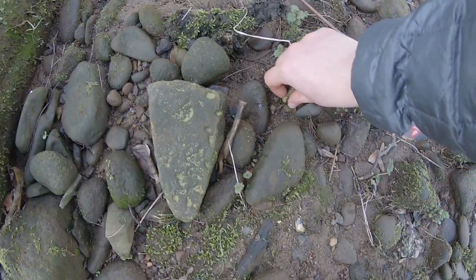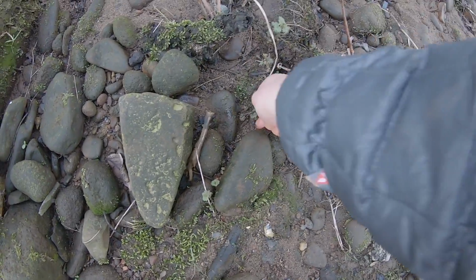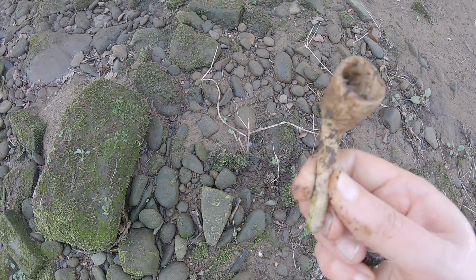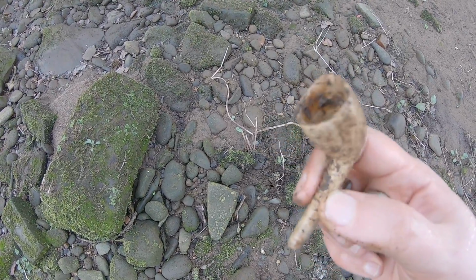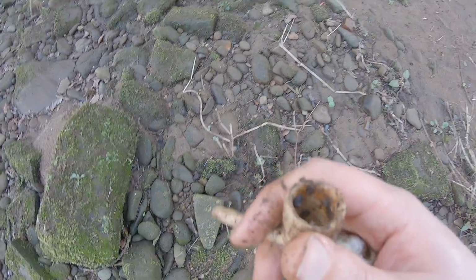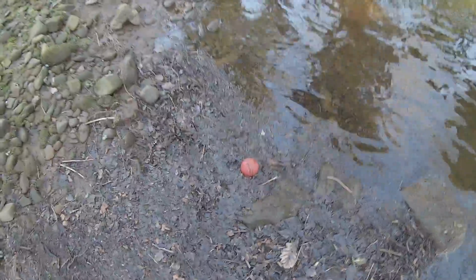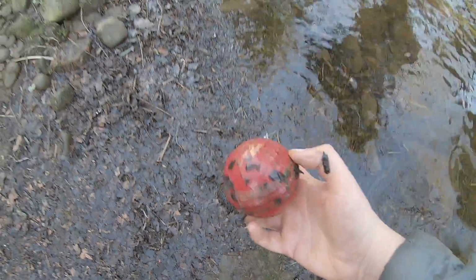A tiny piece of pipe stem. And oh wow, it's still attached to a pipe bowl. I think that's the best condition pipe I've found. Very nice. Looks like a cricket ball. Yep, I'll take it.